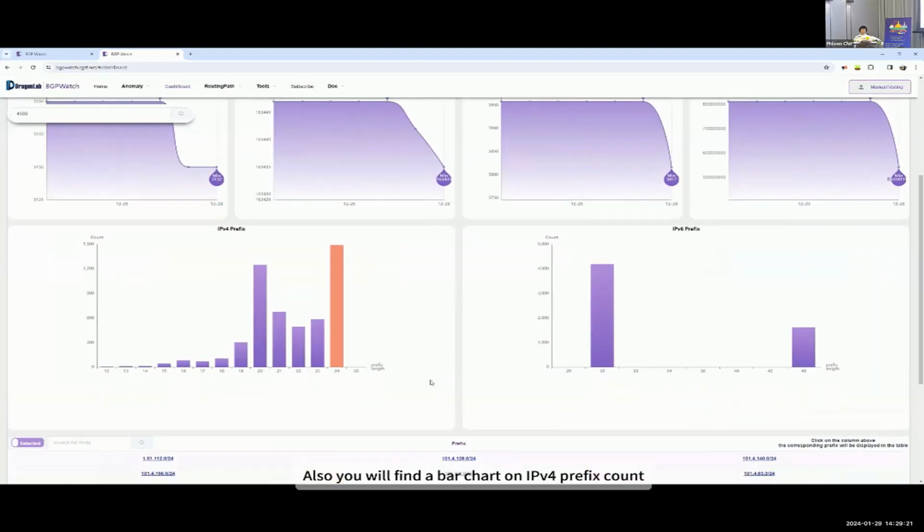Also, you will find a bar chart on IPv4 prefix count. Along the y-axis, you will be able to find the count of the prefix, and along the x-axis, you will be able to find the prefix length. As you can see, for /20 prefixes originated from Cernet, the count of the prefix is 1248. Similar information is shown in the IPv6 section in a similar bar chart. Further, you will see the highest or tallest bar here is /32 prefix length, where the prefix count is 4,190.